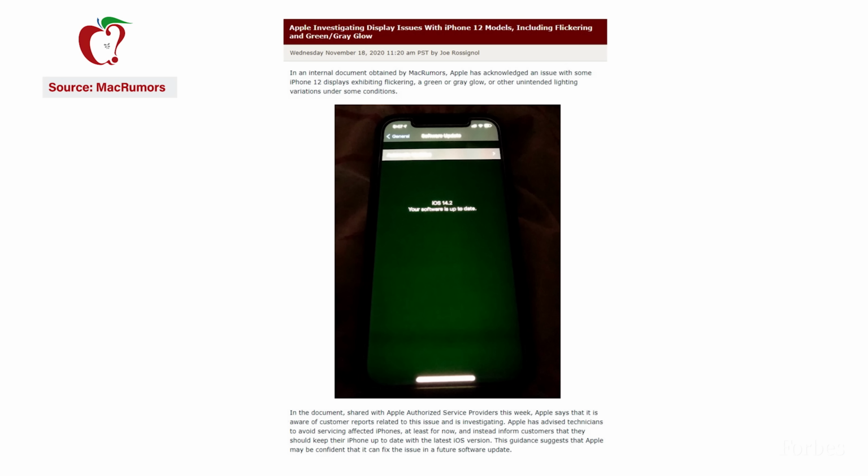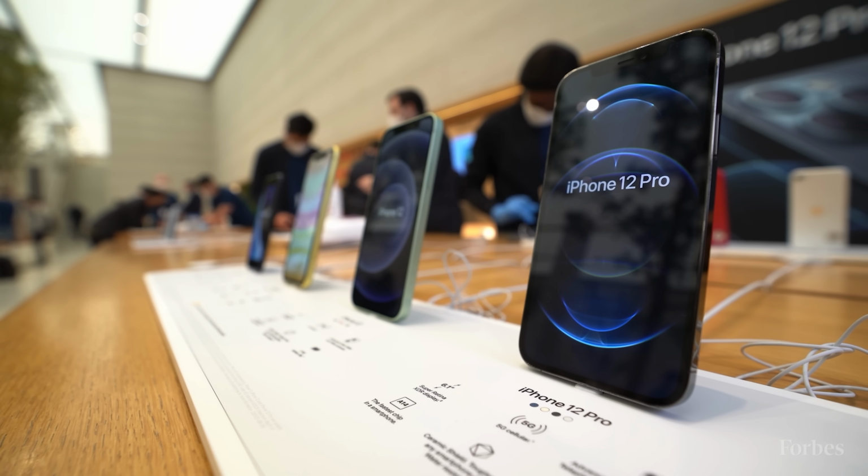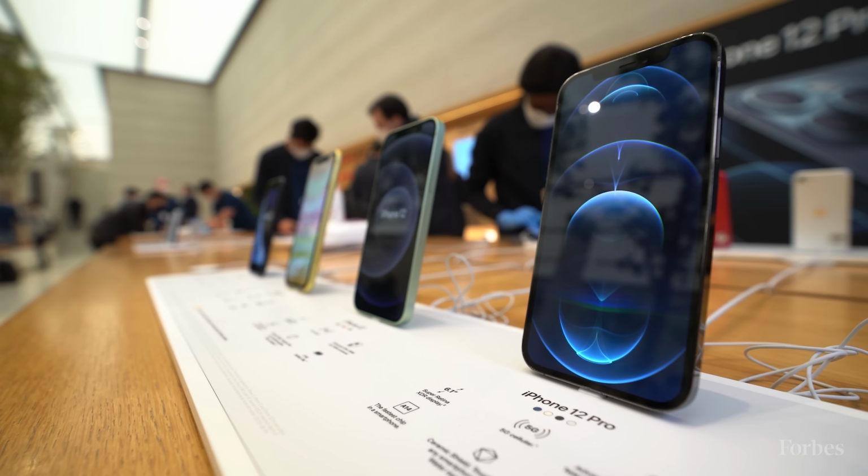As it stands, over 3,000 people have upvoted the original post on Apple's support forums. An Apple document seen by MacRumors said that the company is aware of the issue and is investigating, but that story was published in November and we're yet to see or hear of any official fix or even any sort of communication. Apple didn't respond to a request for comment by the time of publishing this video.